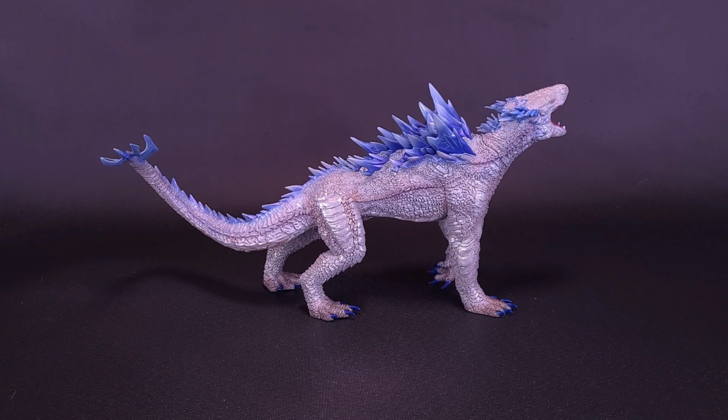Before that, we get a closer look at the Godzilla x Kong The New Empire Stylist Series Shimo. I'd like to thank the folks over at Hiya Toys that did provide this sample. The Stylist Series Shimo is slated to drop in September 2025. Most of the online sites that normally stock and sell Hiya will be listing her for $59.99, so she's going to be about a $60 figure.